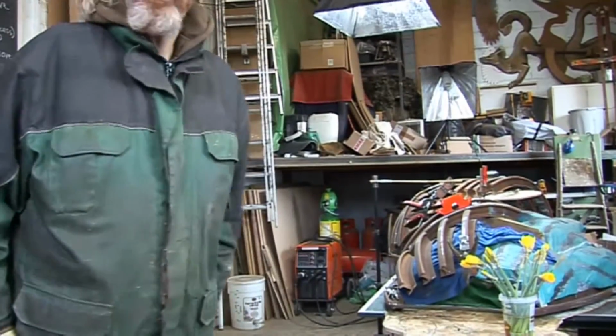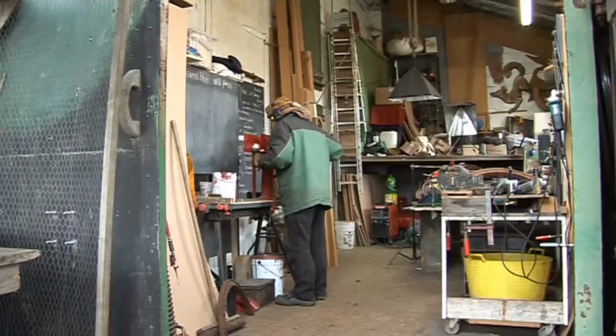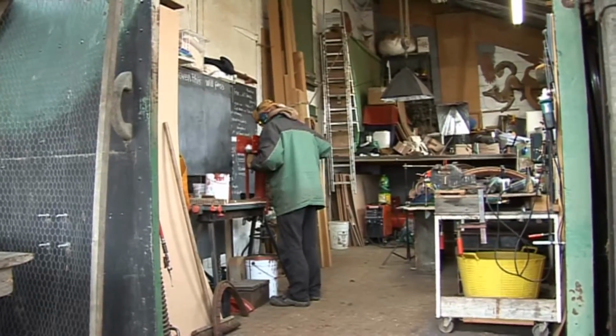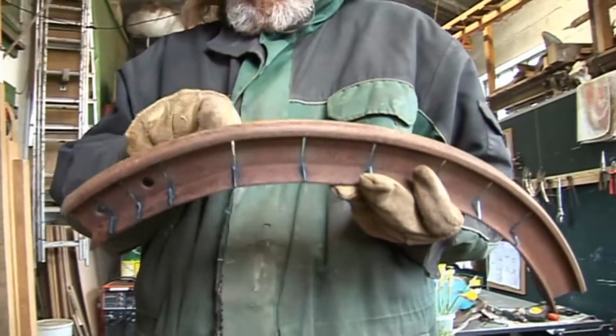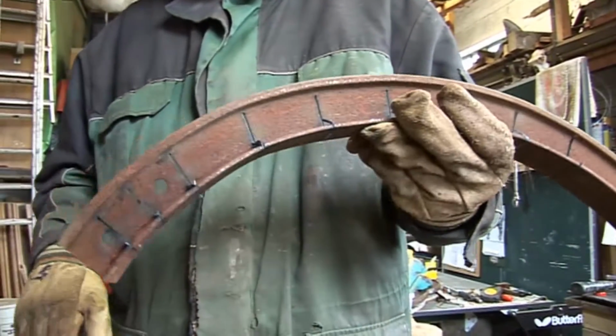Right, so what I'm going to do is a bit of bending there. That's left with little kinks in there, but I'll take that off with a planisher.